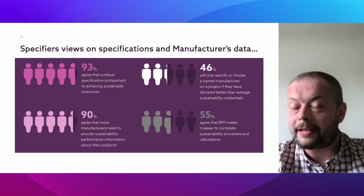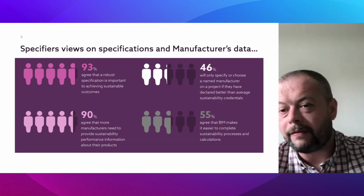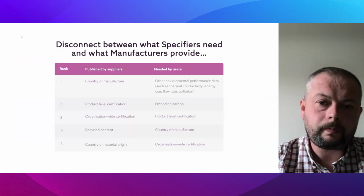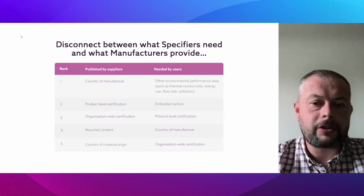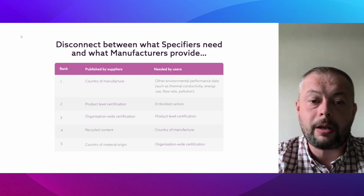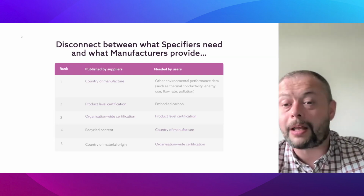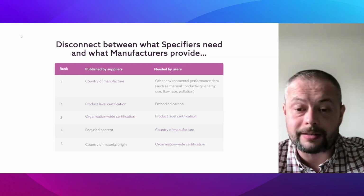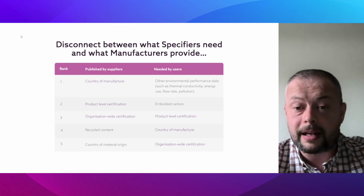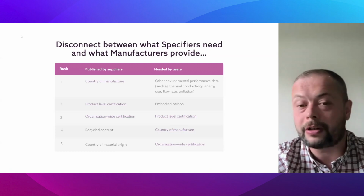I think this is inherent from the data that's embedded with that, and then some of the automated calculations that you can do within the software, such as Revit, Vectorworks, ArchiCAD, etc. There's a lot of things that can be done there with the BIM models. But sticking with the manufacturer's product information, when we drove deeper into that, we can see that there was a slight disconnect between what's actually published by the manufacturers, the suppliers of the products and materials, and what's actually needed by the users, so the specifiers, architects, contractors, etc. Notably in this, the specifiers had actually stated that they wanted other environmental performance data, so thermal conductivity, energy, etc.